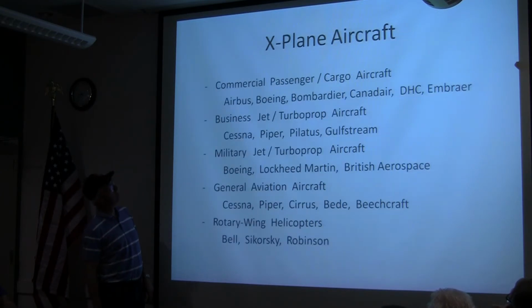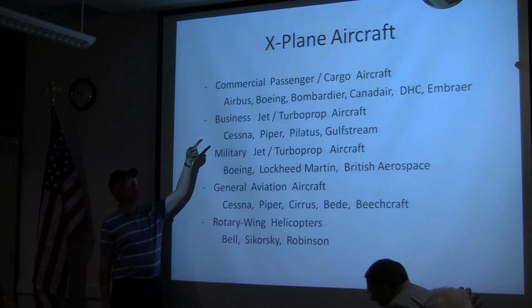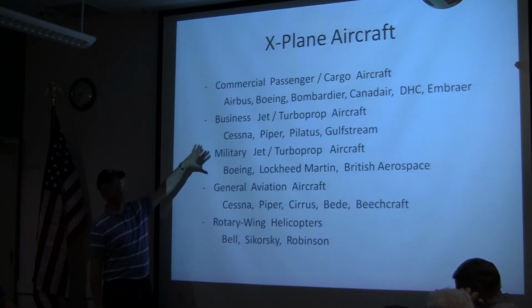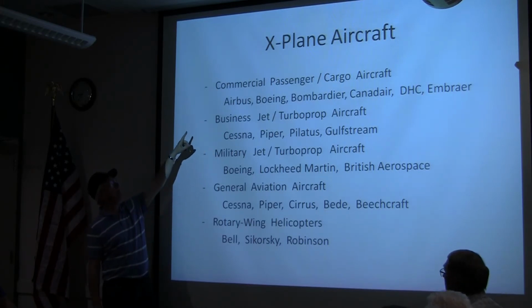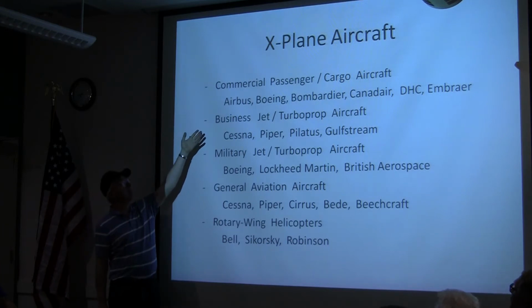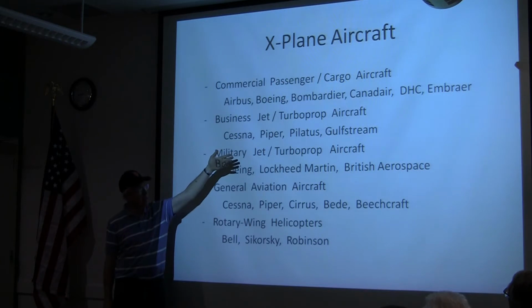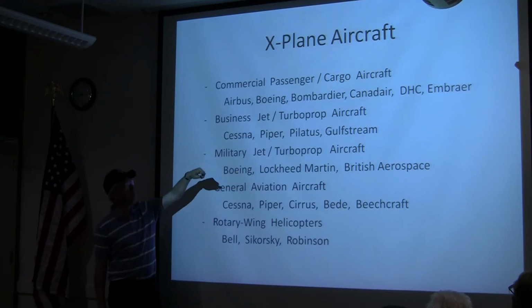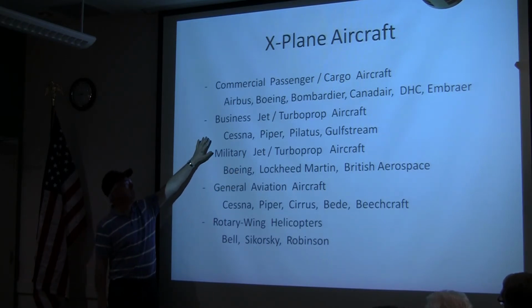Okay. There we go. Here is X-Plane aircraft and the manufacturers of these aircraft. So here are the different types of aircraft we have, our commercial passenger and cargo aircraft. And essentially that's covered by Airbus, Boeing, Bombardier, Canadair, de Havilland of Canada, and Embraer. There are others too. I mean, there's a lot. These are some of the ones that I've worked on.